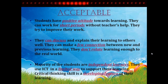Majority of the students are independent learners. Most use ICT in a limited way to support their learning. Critical thinking skill is a developing feature of their learning. It is developing. Even then your school will be acceptable. But when it can be unsatisfactory.